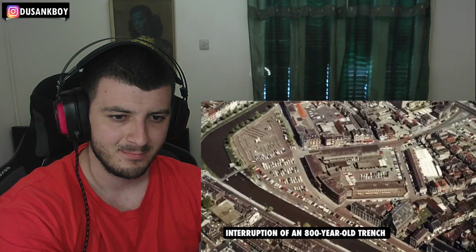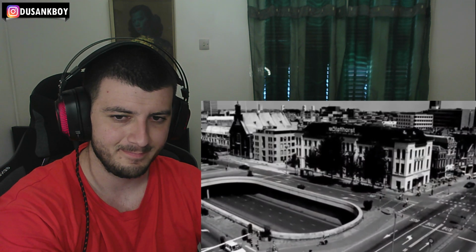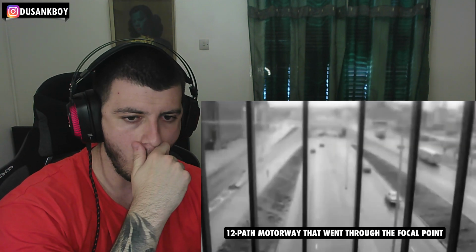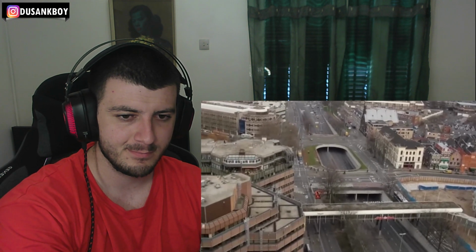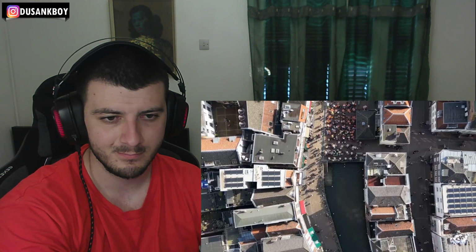The interruption of an 800-year-old trench was one of the elements that incited a reaction from the local community because of the development of a 12-path motorway that went through the focal point of the city. This incident had a huge influence on the local community, and it led the city to take steps in the right direction by putting the requirements of its residents first.